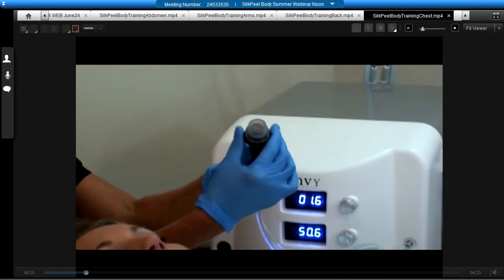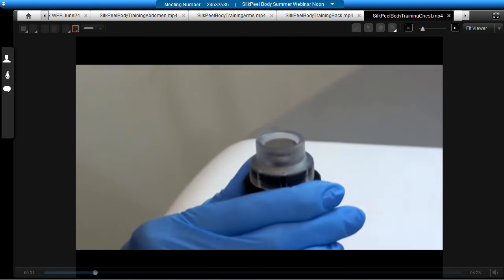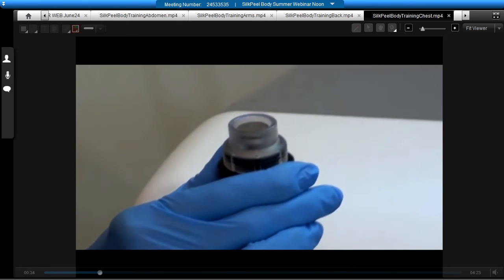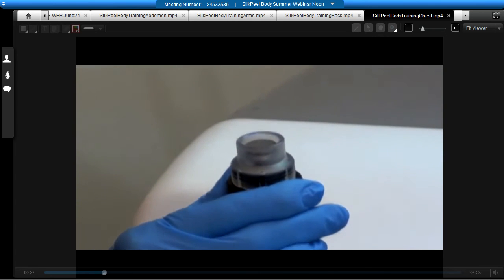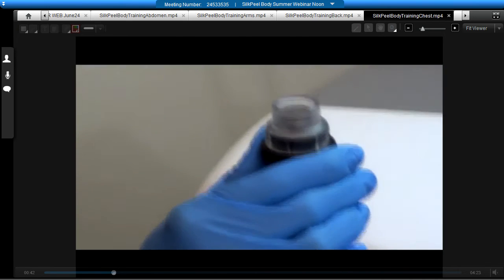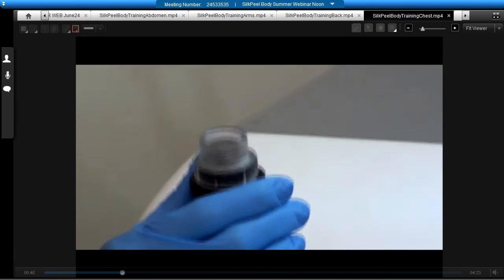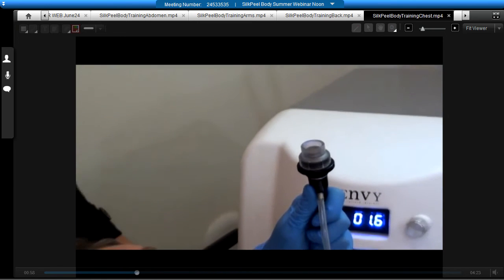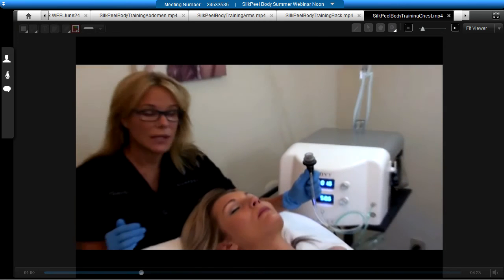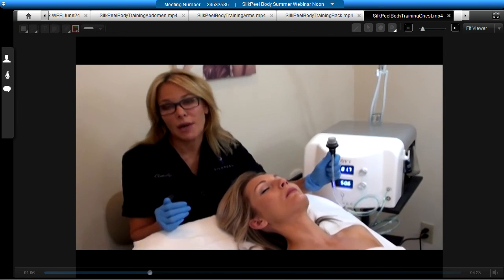I want you to see how this handpiece has 3 levels of height. So the closest to the tip is going to be for general exfoliation and infusion, very similar to our face handpieces. Then when you dial it down 1, you have a little bit more lymphatic drainage and also muscle stimulation. And then when you dial it all the way down, you have the most lymphatic drainage and also moving the subcutaneous fat. So you have choices on these handpieces. With the 15 millimeter, you have 3 choices, and then on the 25 millimeter, you have 2, which we'll talk about in a little bit.